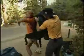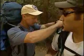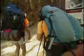Okay, can you help me out here, Ben? All right. Our climb begins on the valley floor, where I'm joined by Yosemite Mountaineering School guide Doug Skiba and a couple of strong backs to help carry our over 200 pounds of gear.